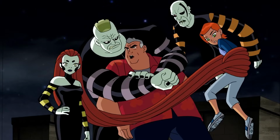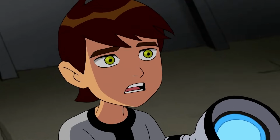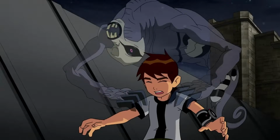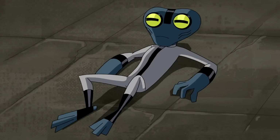As Ziscare's grip on Gwen tightens, Ben makes a split-second decision, aiming the sun gun at himself. The intense burst of light forces Ziscare out of Ben's body, freeing him from possession. As the standoff intensifies, Ben's quick thinking leads to a daring transformation into Grey Matter.